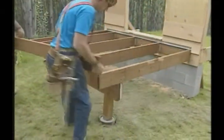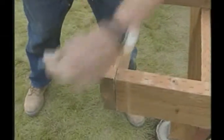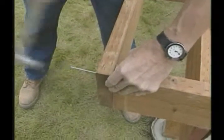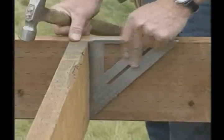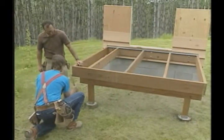Finally, the rim joist goes on. You can take the quick and easy way and use a simple butt joint, like we're doing here, or miter the pieces to hide the end grain. Okay, up a little. Okay, right there. We just drive 3 16s into the end of each joist.